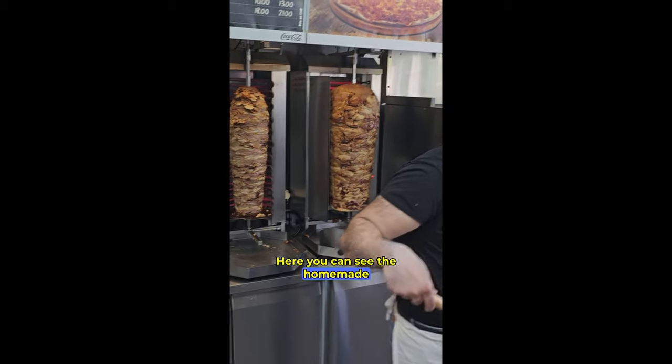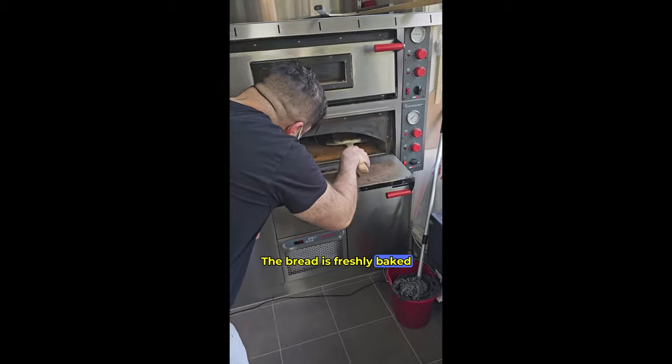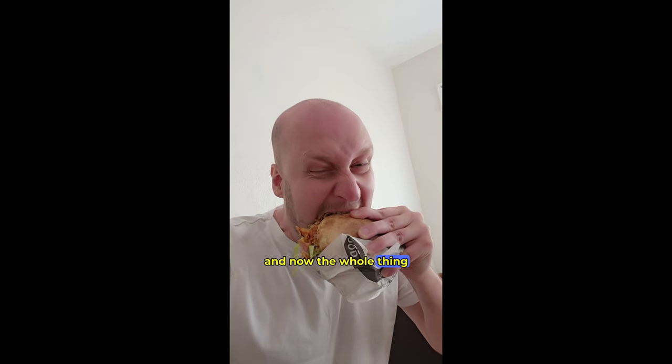Here you can see the homemade meat skewers, the fresh vegetables. The bread is freshly baked in front of you. Here is the whole kebab. Bread test, meat test, and now the whole thing.